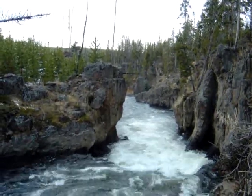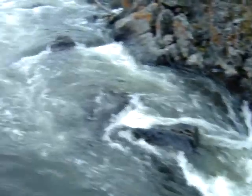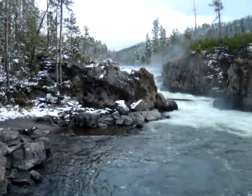This is the section of the Firehole River that's considered the falls. It's more of a cascade than a straight drop waterfall, but it's beautiful.